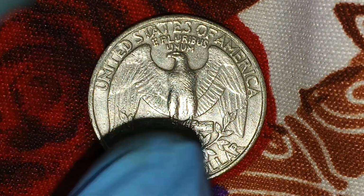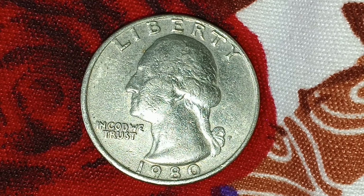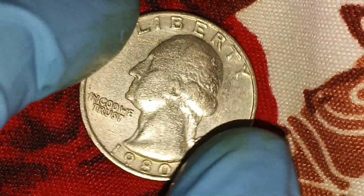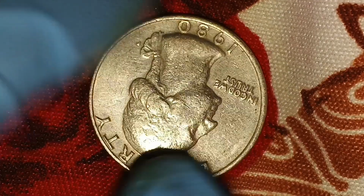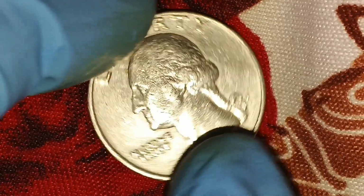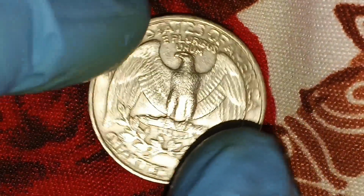These transitional errors are among the most valuable and can fetch 6 or even 7 figures depending on rarity and condition. Lastly, always get your rare finds authenticated and graded by a trusted service like PCGS or NGC. Raw coins can be interesting, but it's the official grading that really determines the coin's market value. And if you do happen to find one of these ultra-rare 1980 P quarters, congratulations, you could be holding a small fortune in your hand.